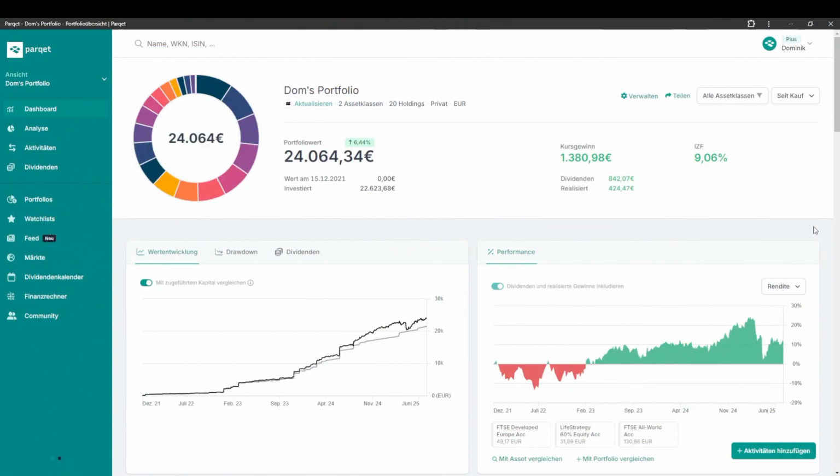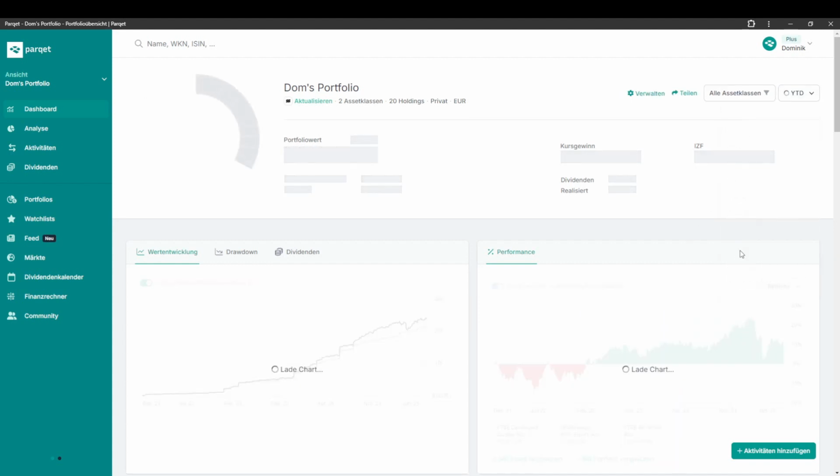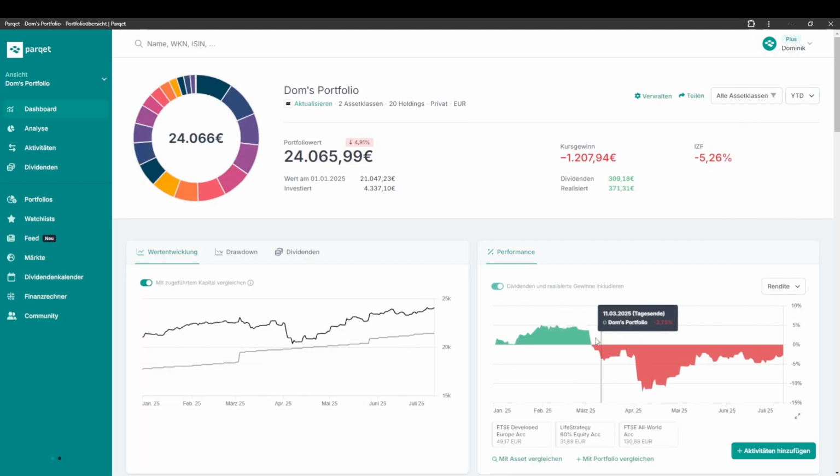Alright, before we jump into the dividends, just a quick portfolio overview. At the moment I'm sitting at 24,000 euros and we are still recovering from the drop-off since February when the tariff chaos started. So we came back a little bit, but still not at all-time highs. Year to date, I'm still in the red, although everything's hitting all-time highs. So yeah, I'm not too happy with that, but I'll be patient.